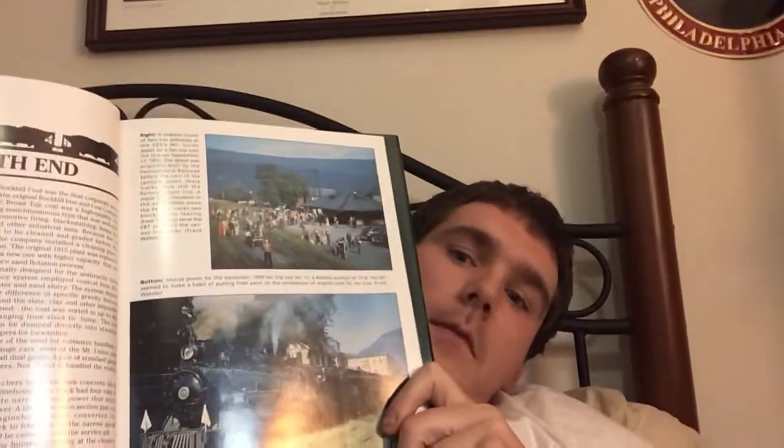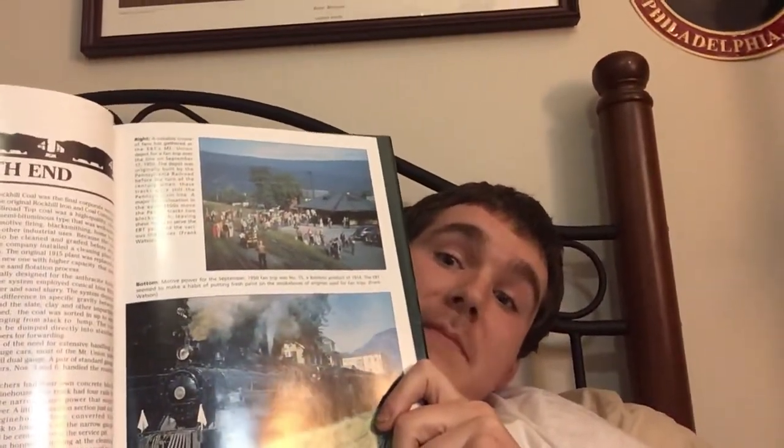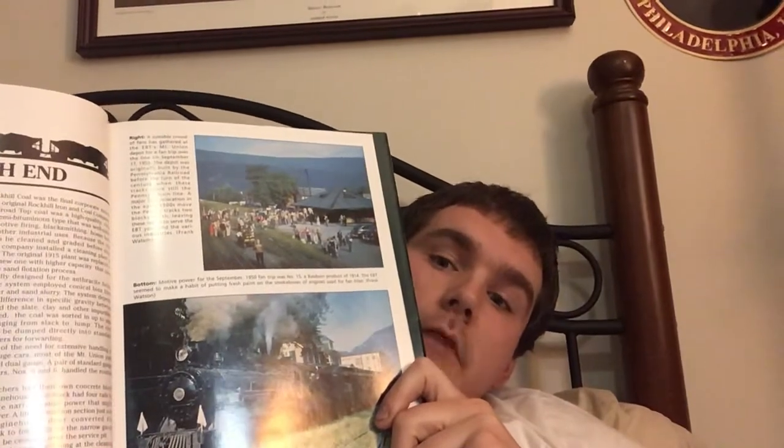So this was a very interesting book. I do recommend it to a friend or a colleague of mine. But the north end, as you can see here, this is East Broad Top locomotive number 15. This was one of 6 Mikados, 2-8-2 wheel arrangements, and the locomotives had engine numbers 12 and then 14 through 18.